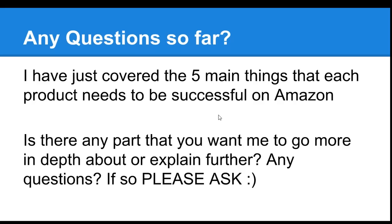What are my thoughts on patents? Most of the products that you're going to want to sell, there isn't much to patent on them. If there's a patent on a product, you could still probably sell it if you change or vary the item a little bit. Most of the items that we sell are very simple and straightforward, and there's nothing really to patent.